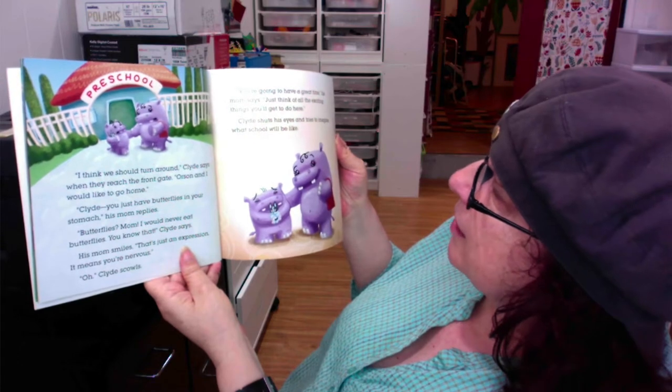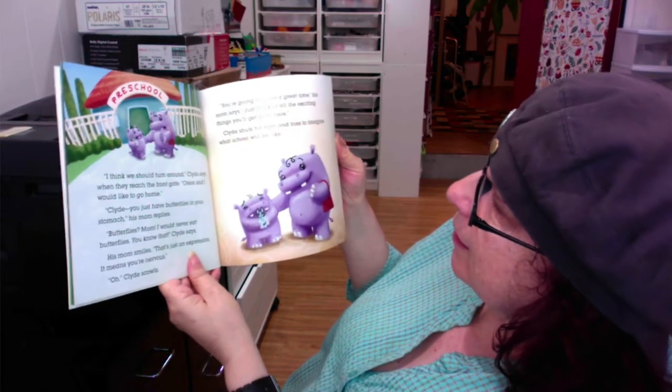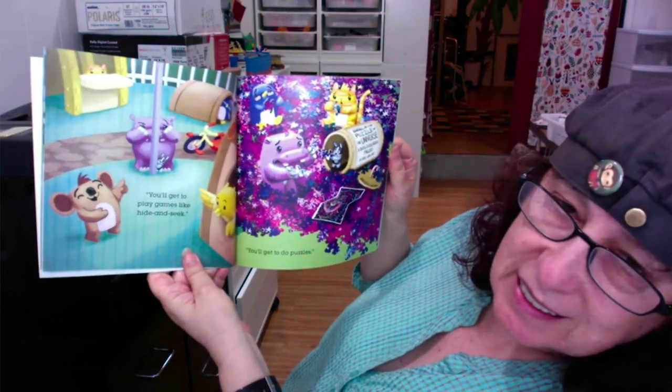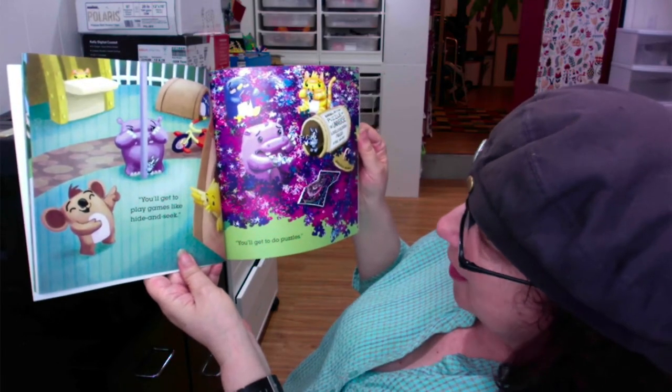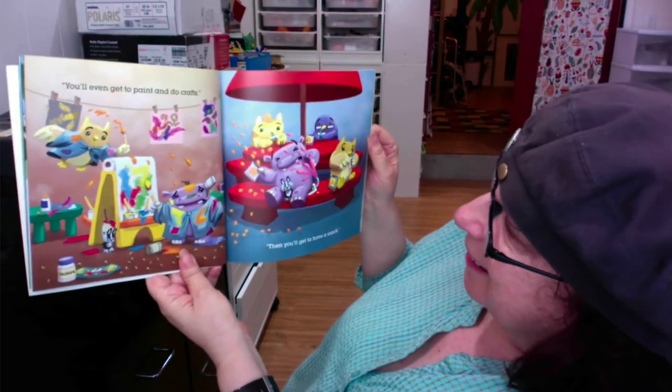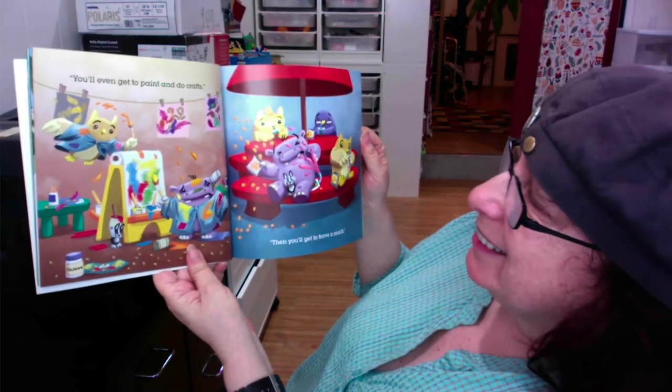Clyde shuts his eyes and tries to imagine what school will be like. And then here we go. Here he's imagining disasters. And I'm not going to show any more because I want you to buy this book. It's like worst case scenarios. And part of what makes these books so great is that they're easily identifiable with, because we all get anxious and we all imagine worst case scenarios. And they're just so darling.